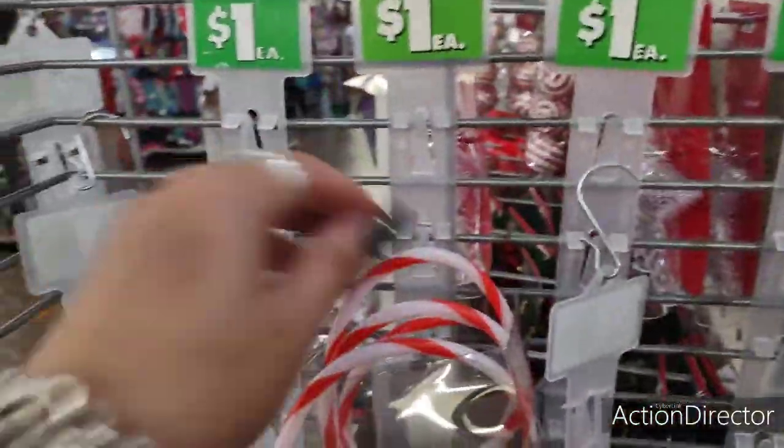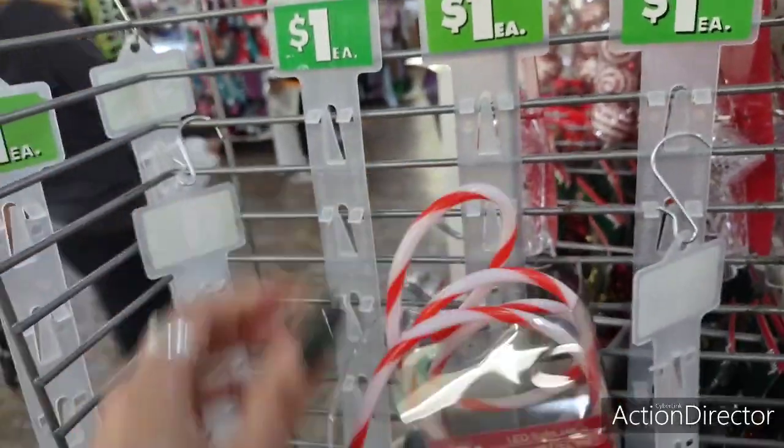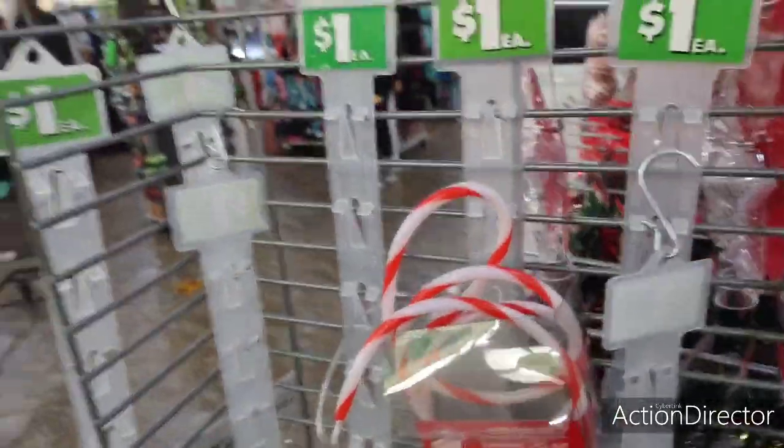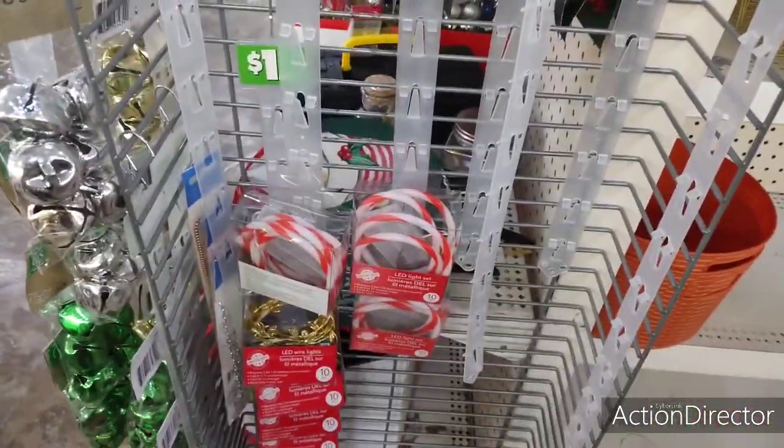Oops. All right, this one's already open, so let me see the texture. Can you move them? Yeah, you can bend them, you can move them. All right, that's cool, I like those. I'm glad I found those, because that was on my wish list.